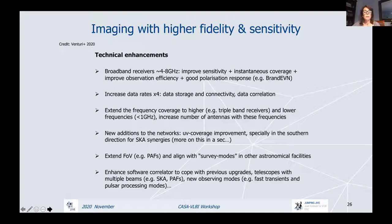We will need to increase the data rates. If, for instance, in the EVN we are using 2 gigabits per second right now, we should increase it by 4. So we will need solutions to handle data storage, connectivity, and correlation. And we will be interested in extending the frequency coverage to higher and lower frequencies and increasing the number of antennas that are able to serve at these frequencies.